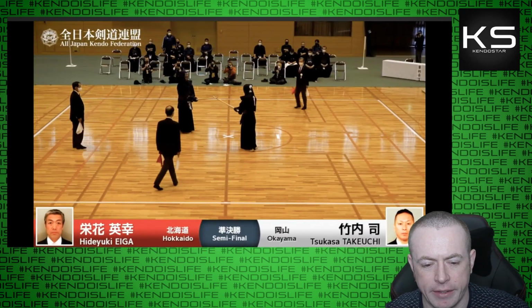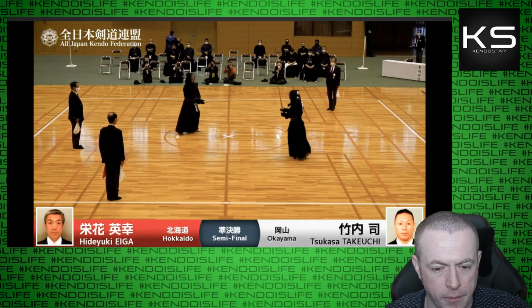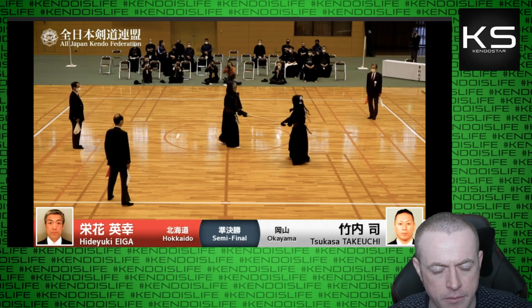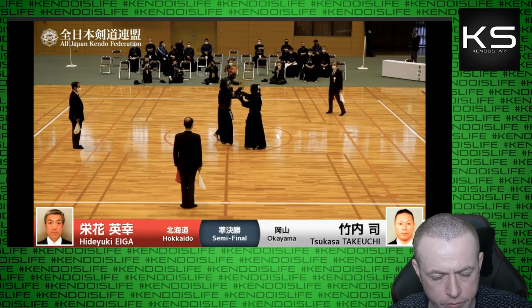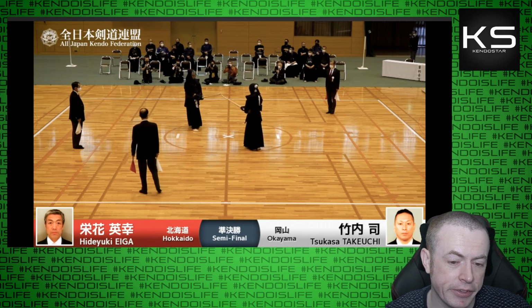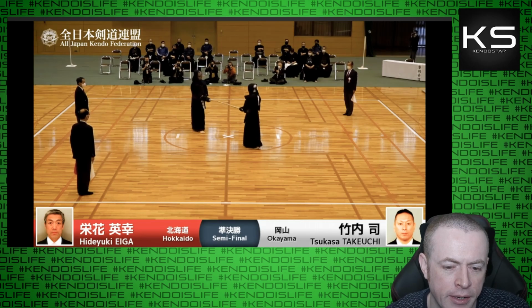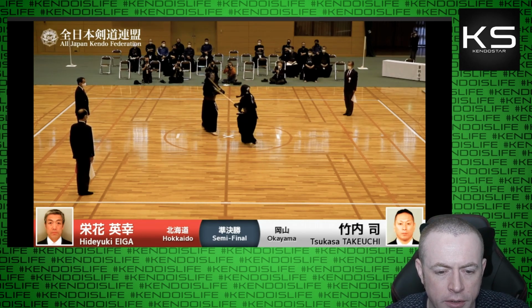Eiga Sensei again. This time we're in the semi-final with Takeuchi Sensei. Nice try for kote. So you see, once they get to tsubazariai, they have to separate. Once they're in there, they have to separate. There's a split second as they come together, they can make a strike.